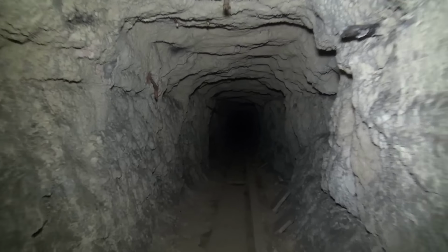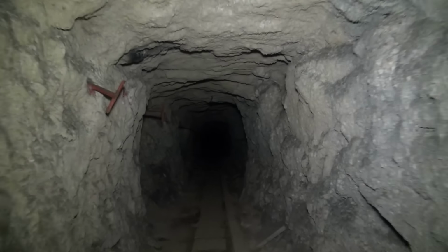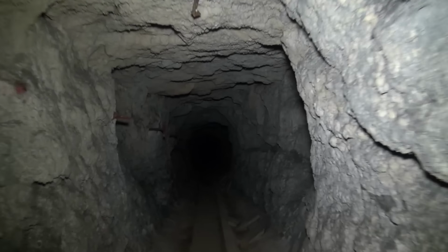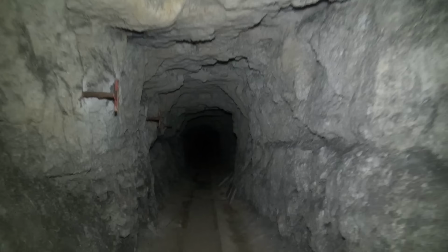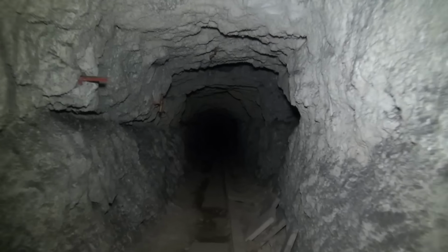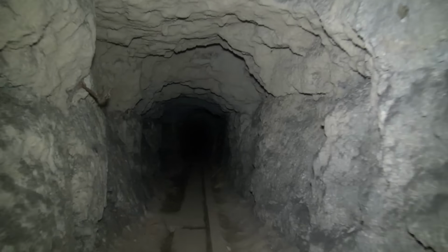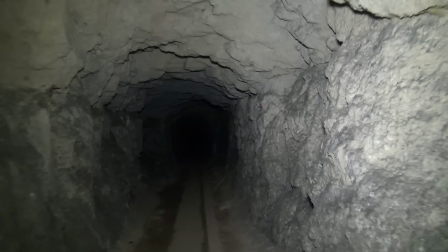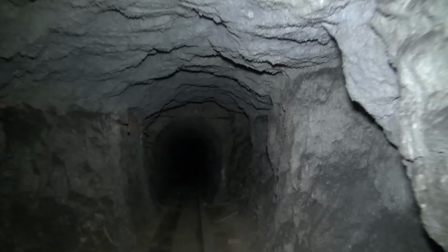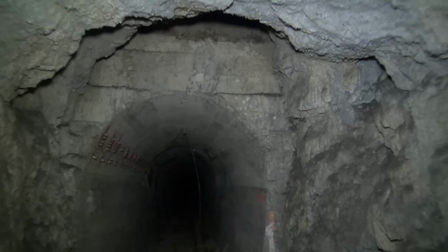Unbelievable. It was actually insanely long. I think this is some 400 meters, from what I seem to remember. But you know, I haven't been in something like that yet, so for me it's long.